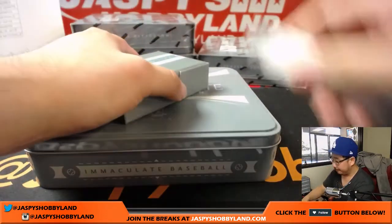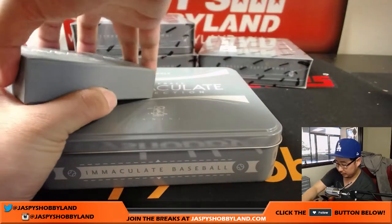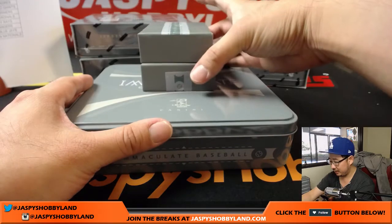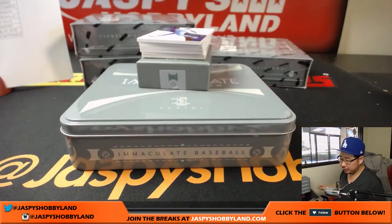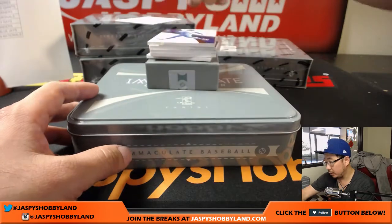Next one. Is it TJT saying that the jersey, carbon, and auto combination is the hardest to hit? All right, we've got a redemption in there. Any guesses on the redemption, folks? Redemption up here.